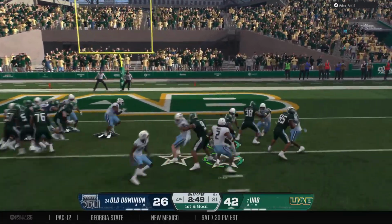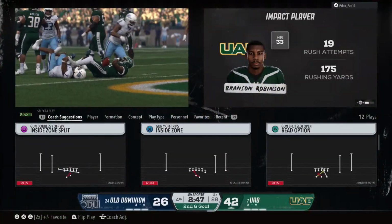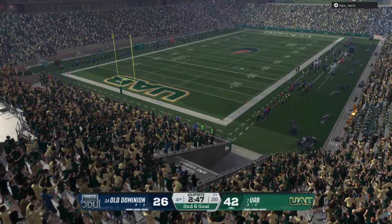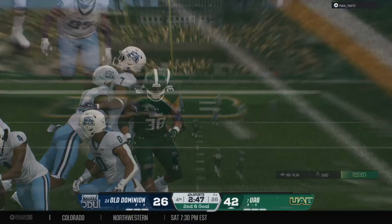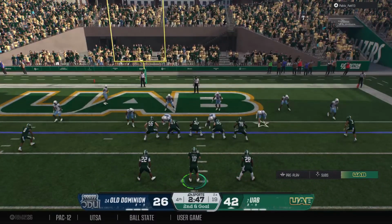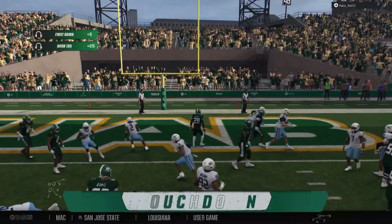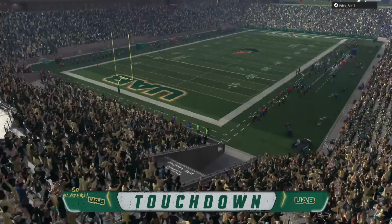A first down run on the doorstep. He steps and powers and works his way. They finally get him down at the 2. Looks as if we have an injury on that last play, and we'll take a break to check him out. They've moved it forward to the 2. Now it's 2nd and goal. Try to barge their way in. Touchdown, UAB! And the pummeling has started.